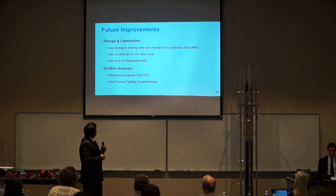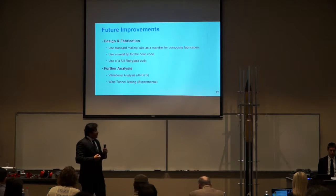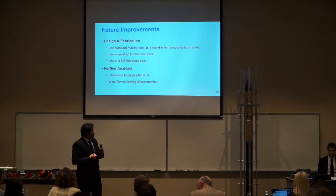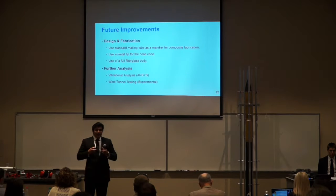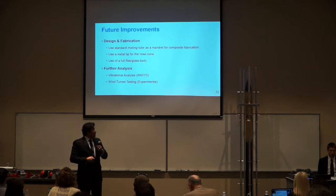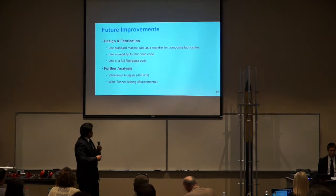Next, we have the future improvements. We would like to make some design and fabrication changes by using a standard milling tube as a member for the composite fabrication, as we use a custom size, and this leads to more time for fabrication. And we would also like to use a metal tip for the nose cone and a full fiberglass body instead of using the carbon fiber.